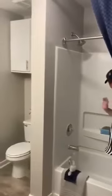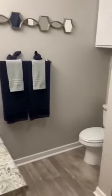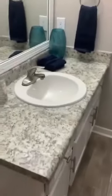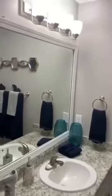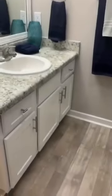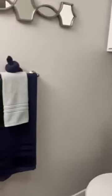Entering into our guest bathroom, we have all the same finishings as our kitchen and living room: alpaca gray walls, gray vinyl plank flooring, granite-like countertops, brushed nickel fixtures, and new cabinet doors with the brushed nickel handles. This bathroom also has an entrance into our guest bedroom.